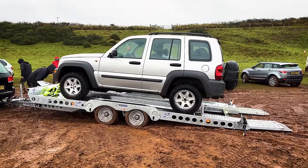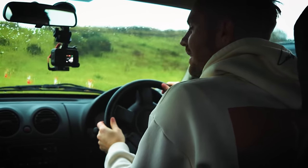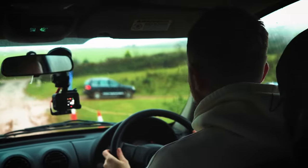Unfortunately, the weather's taken a bit of a turn for the worse. This is such a bad idea, isn't it? In wellies as well, I've got no sort of feeling in my foot. This is the biggest challenge, isn't it, getting out of the car park?